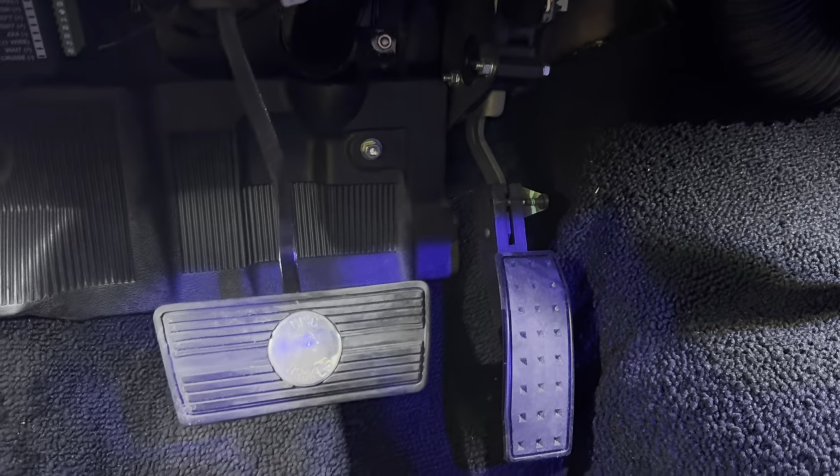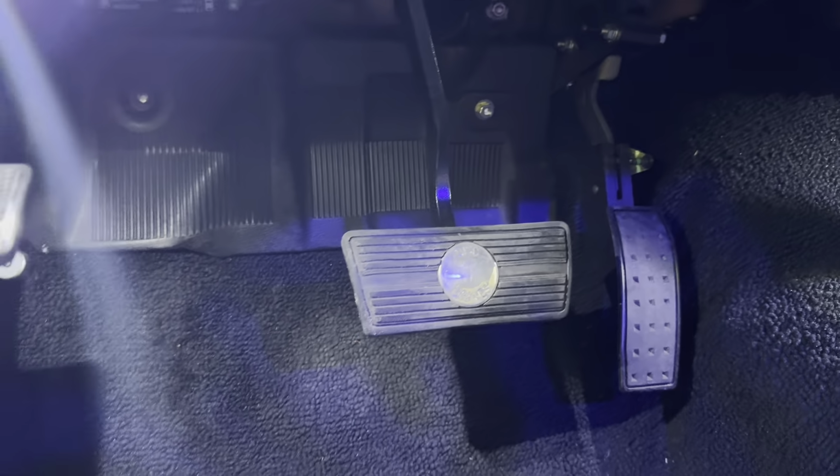Wow, is that fast, Pete? What a car. Temperature, oil pressure, everything good? Yeah. I love where we laid the brake pedal and throttle out in this car. It's perfect. It's heel to toe. It's exactly where you would want it to be.